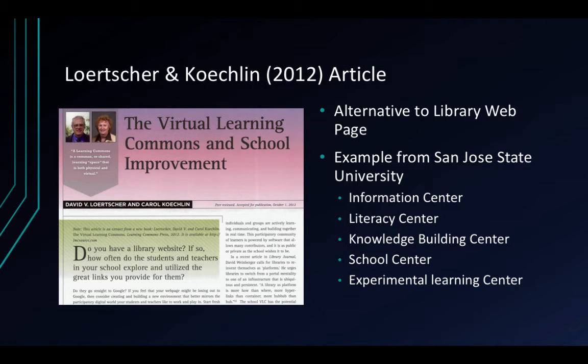Lortshire and Coughlin emphasize that virtual learning commons are a collaborative space that promotes learning beyond the typical one-way stream of information provided by a library webpage. The authors demonstrate how their library at San Jose State University collaborated with students to build 5 portals. The authors encourage future librarians to download their virtual learning common template to apply to their own libraries.